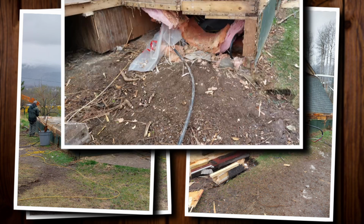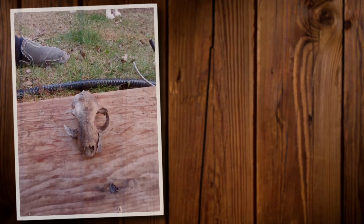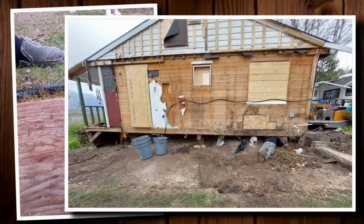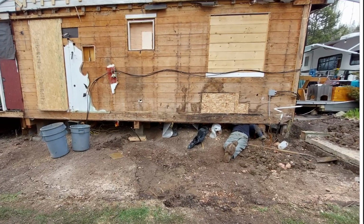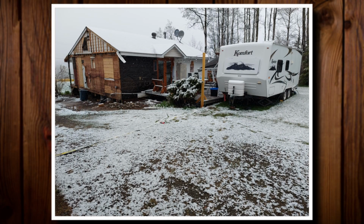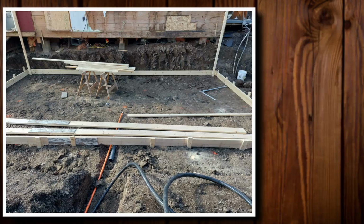It became apparent that there were families of critters living underfoot of the old porch. Yes, we did find some skeletons in the old house, but that is not a skeleton. That's actually Doug, our contractor. Winter set in again, unfortunately. So we had to wait a little bit before we could do the excavation.